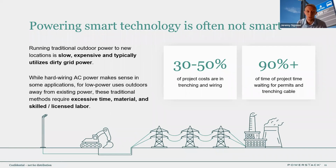You typically end up with a very slow and expensive process of running overhead wires or underground cables, digging trenches, potentially harming tree roots for old valuable trees, or through parking lots or existing pavement, plugging into the grid, which is of course greening, but slower than we need it to. And we know that at the same time, all of these excess processes of connecting to the grid also take a lot of time, and the time is money, and it's also material.